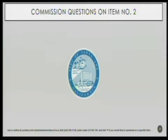Commissioner Fan? Aye. Vice Chair Contreras-Leo? Aye. And Chair McLaughlin? Aye. Motion passes with Commissioner Garcia absent and Commissioner Morrissey abstaining.